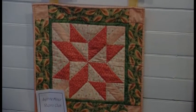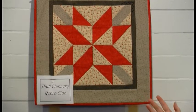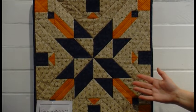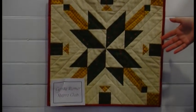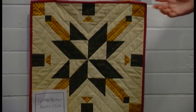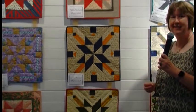She's a Reproduction Club member. Patty Flannery is a Reproduction Club member. Cynthia Mahadlek is a Reproduction Club member. And Cynthia Reimer is a Reproduction Club member. And you can see how different those look just by the different fabrics that they chose for the different design elements in their block.